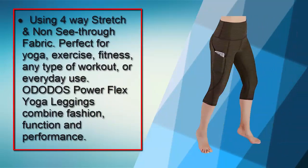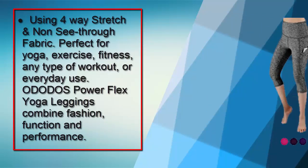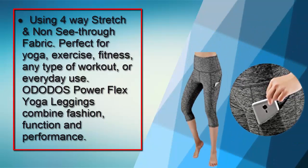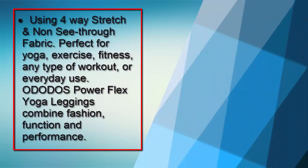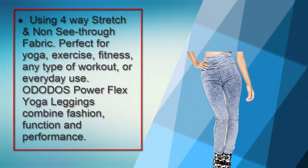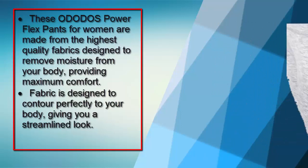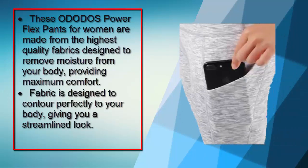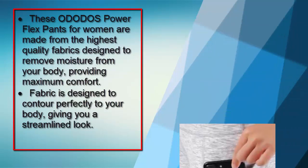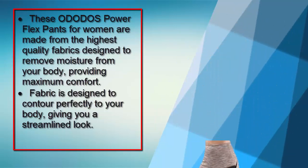Using 4-way stretch and non-see-through fabric. Perfect for yoga, exercise, fitness, any type of workout, or everyday use. Adidas Power Flex Yoga Leggings combine fashion, function, and performance. These Adidas Power Flex pants for women are made from the highest quality fabrics designed to remove moisture from your body, providing maximum comfort. Fabric is designed to contour perfectly to your body, giving you a streamlined look.